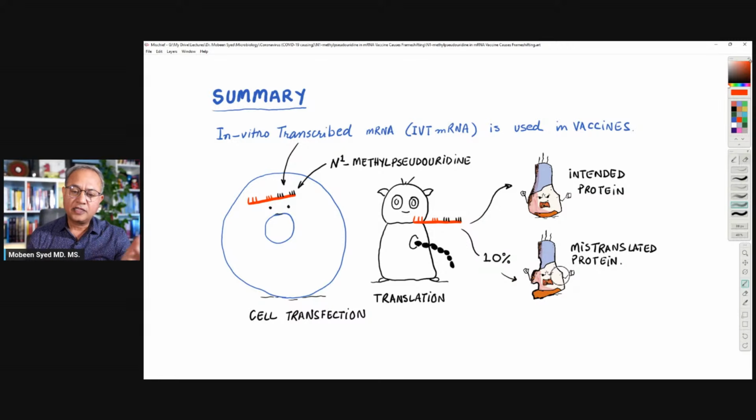And then the researcher said that we have a fix for that as well. The basic fix is the following. They are saying that whenever you have this methylated uridine present in a run, for example, multiple molecules of that are present on the messenger RNA, that is when the ribosome starts slipping. So they're saying that do not have such long runs of methylated uridine, and you can insert some non-cognate messages. You can break them up.